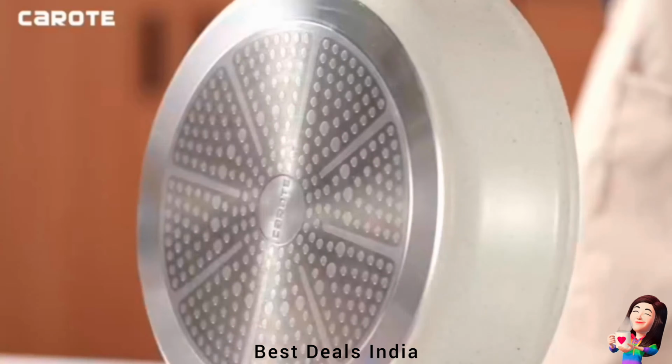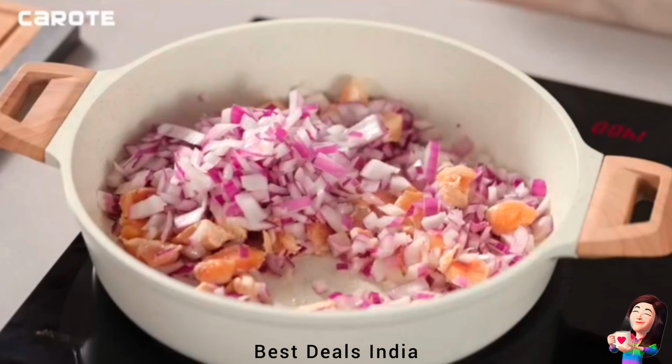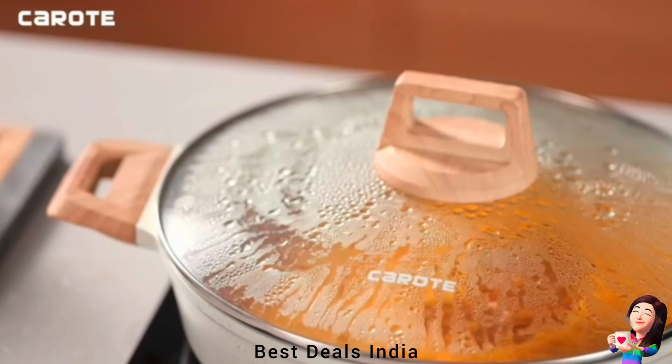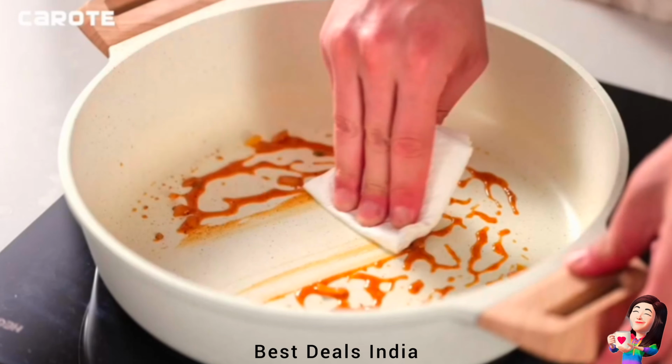1. Non-stick kadai. Imported granite material firmly locked into the pan. It's tough and durable. Also, food slides off easily. Product link is given in the first link.